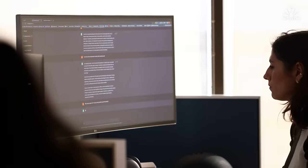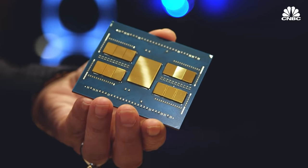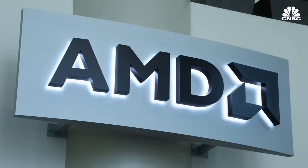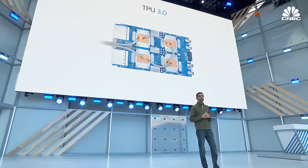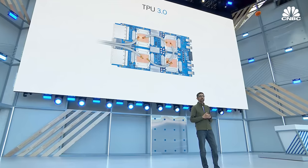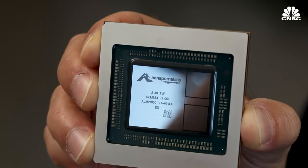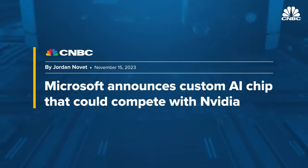Thanks to hype around large language models like ChatGPT, the need for silicon has skyrocketed in recent months, primarily on the graphics processor side, where companies like Nvidia and AMD dominate. But non-chip companies are also getting in on the trend. Google has designed a tensor processing unit for AI since 2016. Amazon Web Services has had its own AI chips for the data center since 2018. And now Microsoft has a new AI chip, released in November.